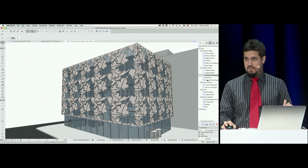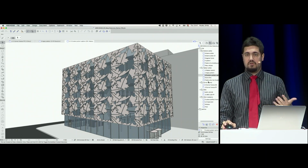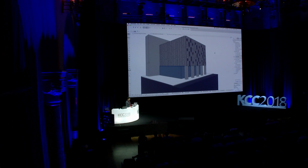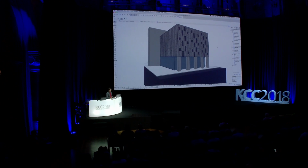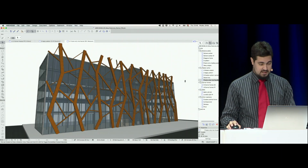Now, this method that I've just shown you can be utilized not just for curtain walls, but any kind of modular, repetitive facade patterns. It can be used for metal or stone cladding situations, such as this example here. Or, leaving out the repetition and just using the free frame input, you can create facade ornaments, such as this example here.